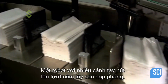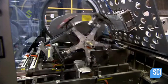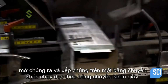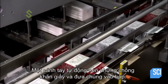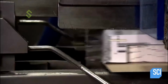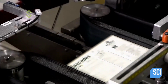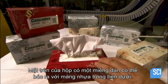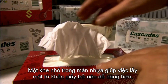A robot with multiple suction-cupped arms grabs flattened boxes one at a time, opens them, and lines them up on another conveyor belt running alongside the tissue belt. An automated arm compresses the tissues and slides them into the box. The next station glues the flaps closed. The top of the box has a removable tab with clear plastic film underneath. A tight slot in the film makes grabbing a single tissue a non-issue.